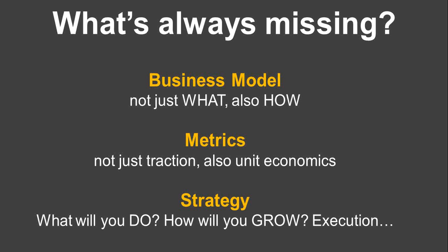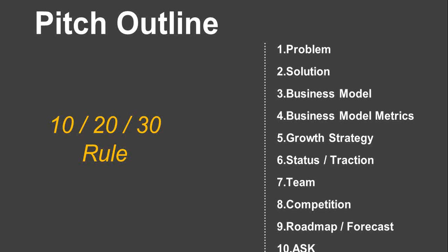And then third, strategy. I've noticed that a lot of startups see strategy as this dirty word. They just think about it as corporate ivory tower type strategy. But if you think about strategy as purely what will you do and how will you grow, so what's your growth plan, how can you actually execute on all the things that you say you will be doing, that's not fluffy or ivory tower type strategy, but very hands-on, action-driven strategy, and we'll talk about that in more detail.